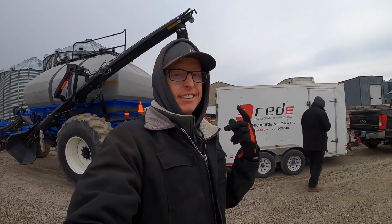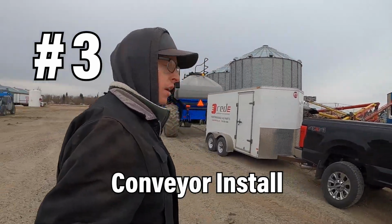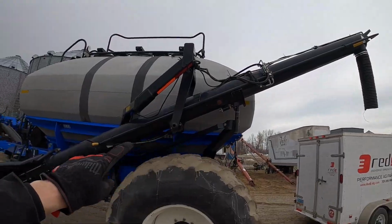Hey guys, it is the second day and we are on job number 3, and we are here to put a stainless conveyor on this New Holland air cart. So Flexi-Coil, Case, New Holland style. He's got a big 10-inch auger, but he doesn't like how it vibrates and bounces around. So this is what we're gonna be replacing here.